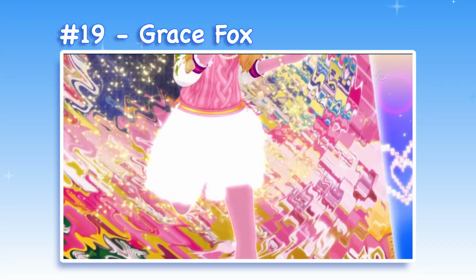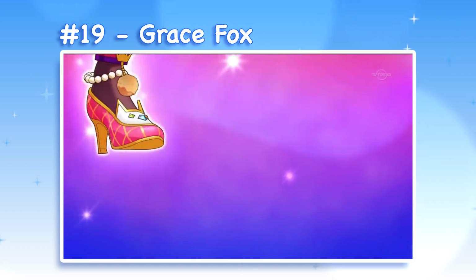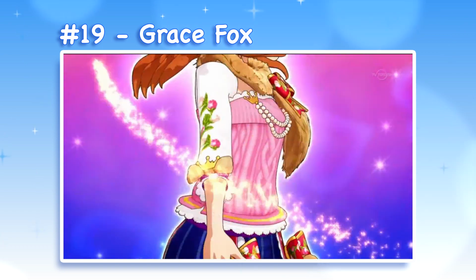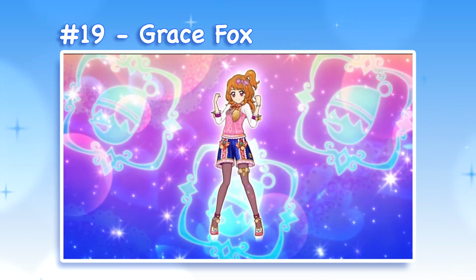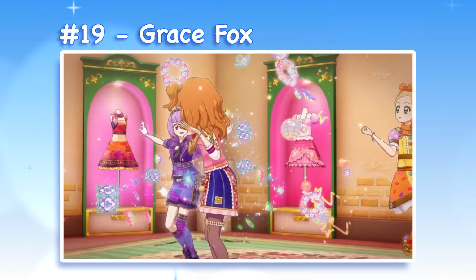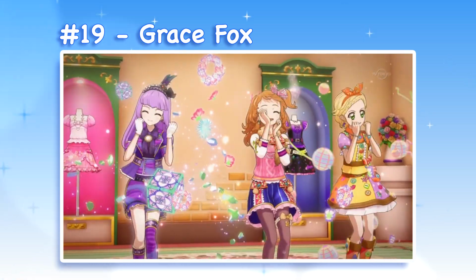19. Grace Fox. Grace Fox is a sweater and short set with pumps and tights. It belongs to the Pinocchio collection, representing the fox antagonist. Although the overall silhouette of this design is appealing, the individual pieces clash in color, texture, and even season. The only consistent motif is red ribbons, which fit neither the pink sweater nor the blue shorts.